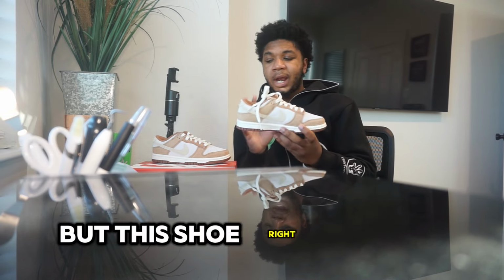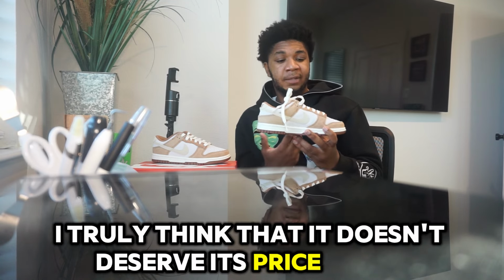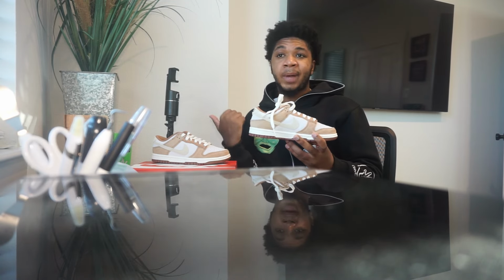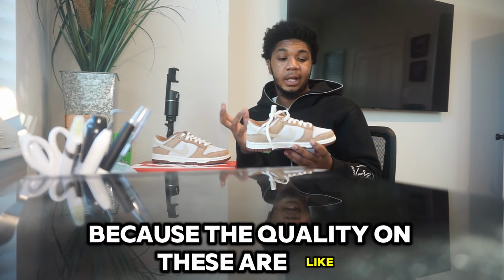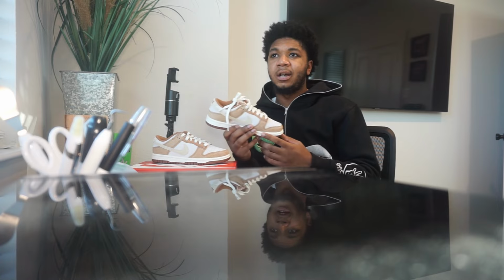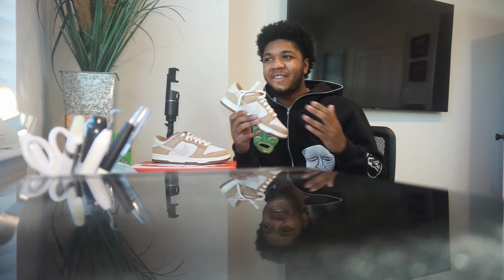But this shoe right here, the Curry Medium, I truly think it doesn't deserve its price value at this point. And like I said, I might buy that 13 off of my brother because the quality on these is dope. It's still a good shoe to me. It's just, I don't know.